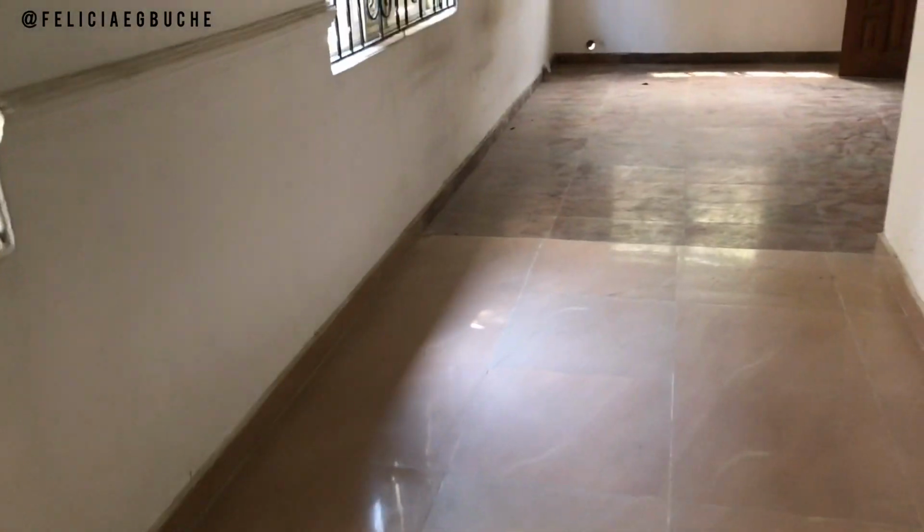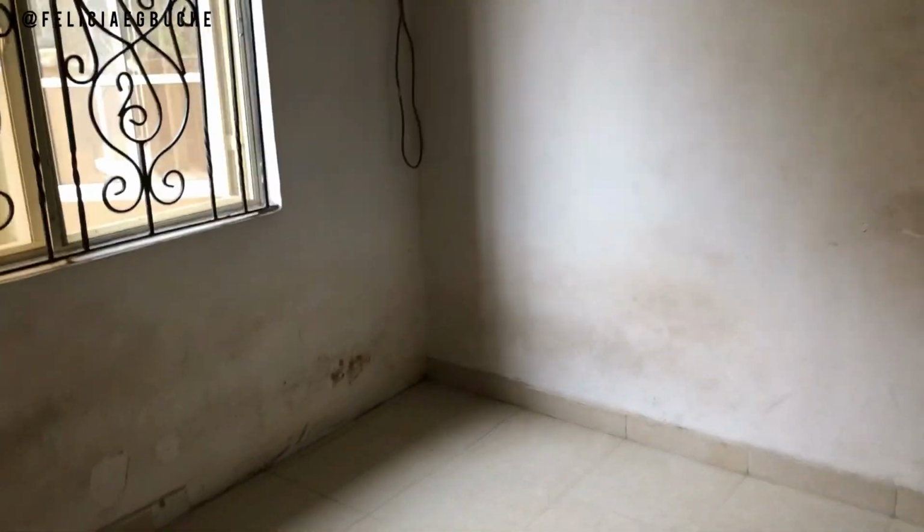And yeah, the last place I haven't shown you guys is the visitor's room, which I'm planning to use as my sewing room. This is going to be my sewing room. Yep. So I don't know. This wardrobe will probably come in handy for all the materials and sewing supplies that I have to store away. This also is perfect for what I need it for.